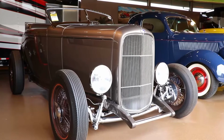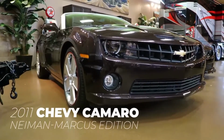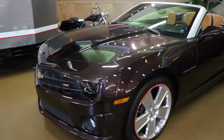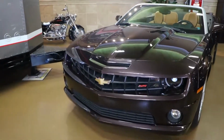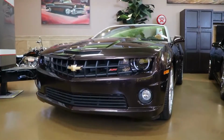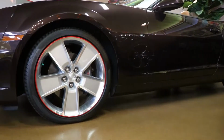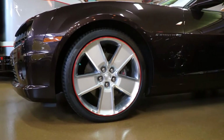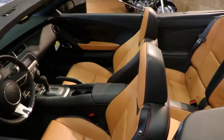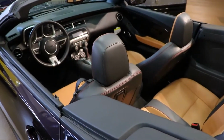Then we go back behind where all these cars are parked, and there's 2 Camaros, and they're both 2011 Camaros. And the one that's kind of a purple colored car is a Neiman Marcus edition. Now, I don't know if in the last few years Neiman Marcus has featured cars in their publication, but for quite a while they did. And this was a featured car. They built 77 of these particular cars. This car right here, like I said, is a 2011 Neiman Marcus edition Camaro convertible.